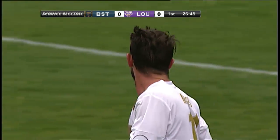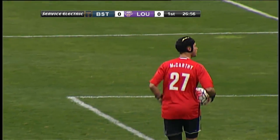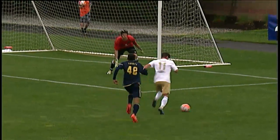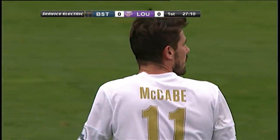Taylor Washington needs to be a little bit more assertive out there. Needs to understand that there's going to be a player coming behind him. Maybe just clear that ball early. Don't take the touch and get the ball out early. And they pick up the ball, find it through. McCabe finds it, and just misses a shot right off on goal there. Tries to beat McCarthy high to the near post.